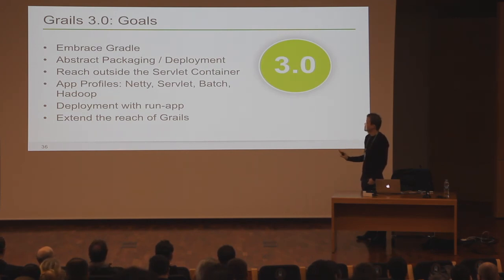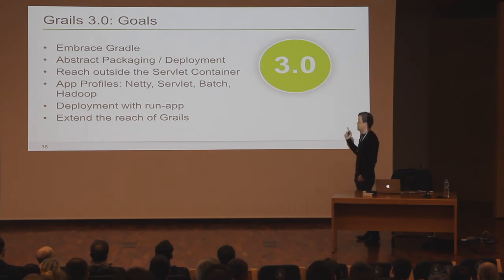Packaging and deployment should be an abstracted concept. If I don't want to build a WAR file, I want to build a jar file or another kind of file, you should be able to do that. We shouldn't be tied to just WAR files. We should be able to reach outside of the servlet container into Netty, Batch, Hadoop, and other areas. We want to extend the reach of Grails.